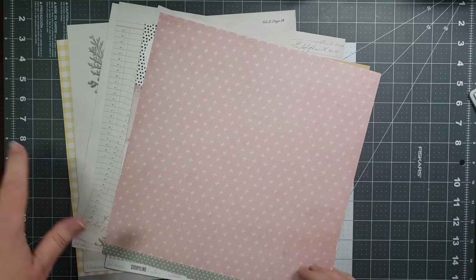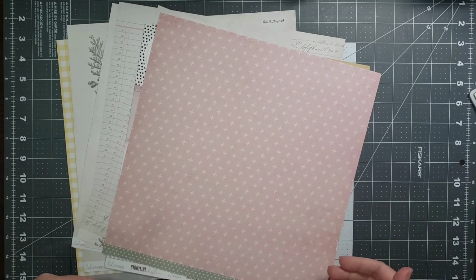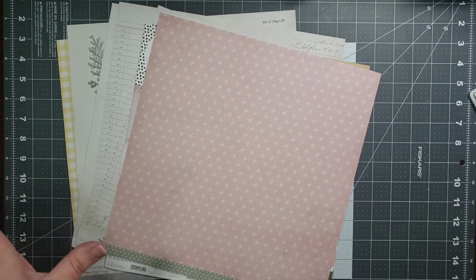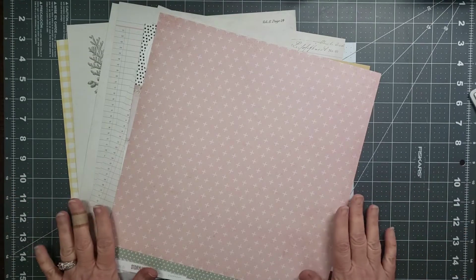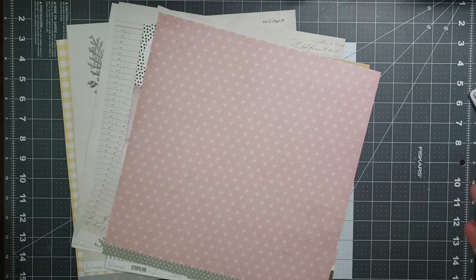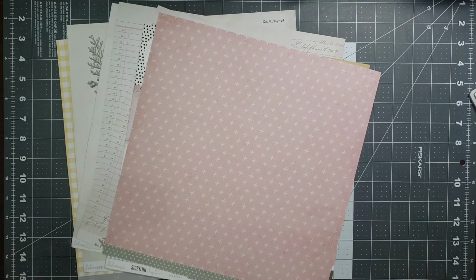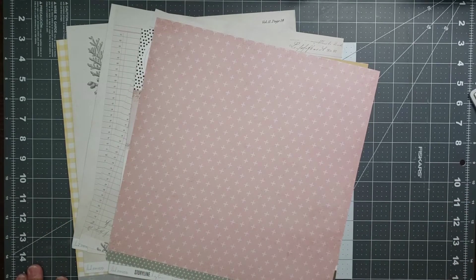The sketch told me what photo I wanted to pull. I pulled my photo, and then that helped me to flip through my bin and pick out the collection, or not really a collection, the paper kit that I wanted to use with it. So that's my process for 30 days of sketches. The sketch leads me to the photo leads me to my bin, and I have enough paper kits in the bin to allow me to have a variety so that I can make the choice that I think best fits the photo and the sketch. Okay, that was a long-winded explanation.